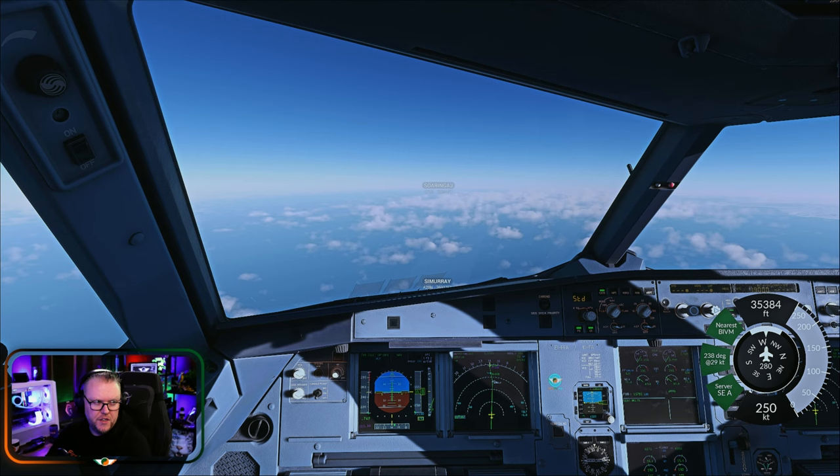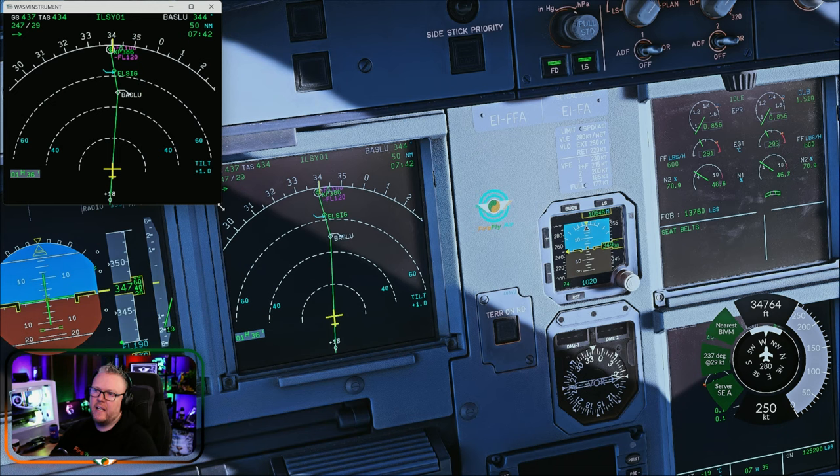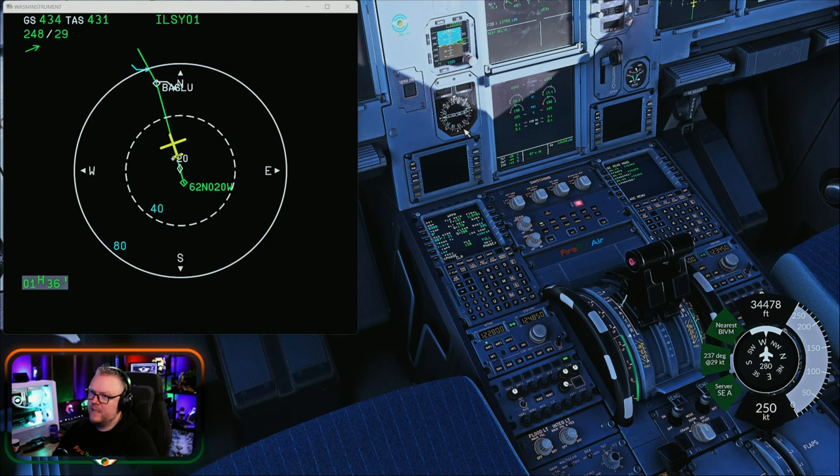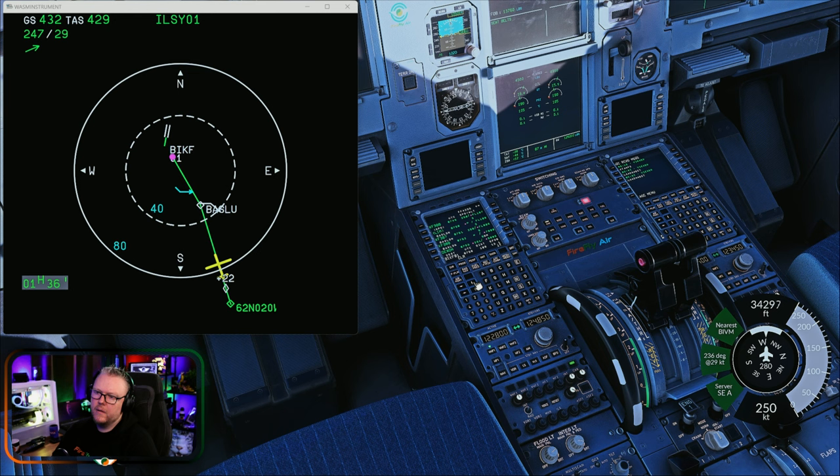So, again, let's go in and have a look at our little approach. That's the wrong button. I'll pop this little fella out. Happy little fella. And let's look at our plan. So we'll go plan. Bring the range out so we can see Baslu. So all the waypoints are there.